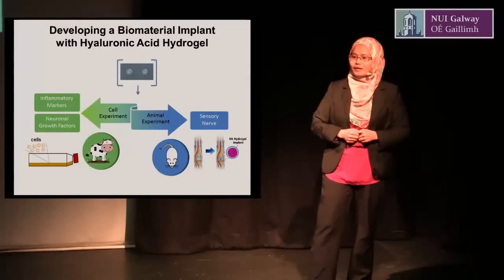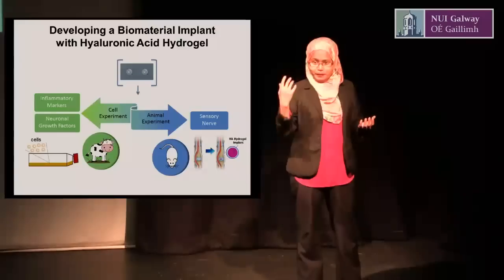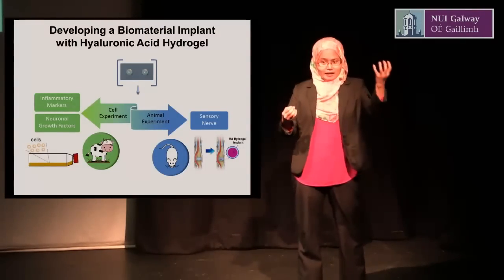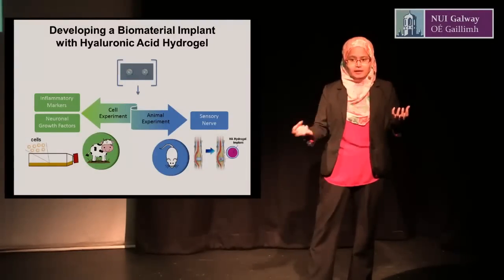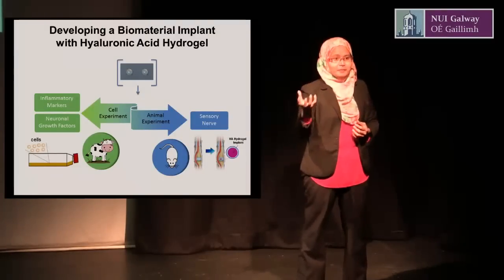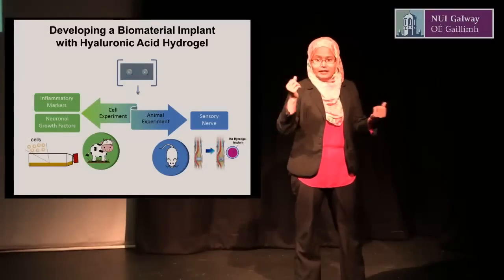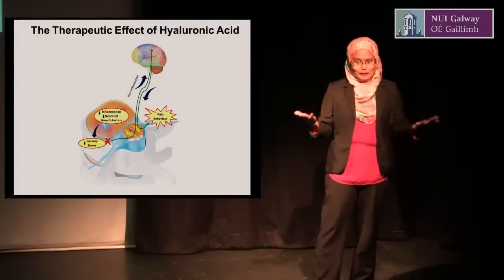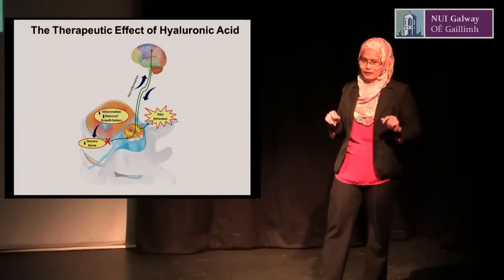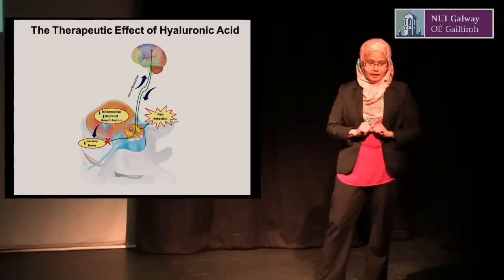Ladies and gentlemen, how I perform the cell experiment is by taking cells out of the cow tail, growing them, and checking inflammatory markers and neuronal growth factor after giving biomaterial treatment to the cells. Secondly, I implant this material in the rat tail after induced injury and further check the sensory nerve activity. So far, the results are very impressive, where this biomaterial has shown a therapeutic effect by reducing the inflammation and neuronal growth factor in the disc.